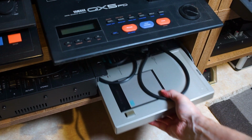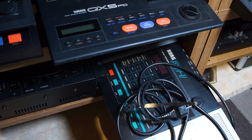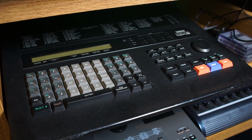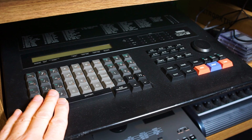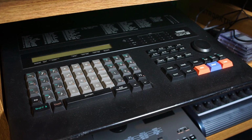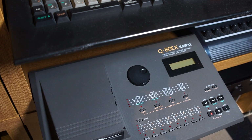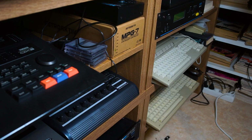Great small sequencers, as is the Cheetah SQD1. I love that one as well. Great inspiration. And I have the Yamaha QX3 still, which is much, much better than the QX1. So I'll keep that one for those big arrangements. The Kawai Q80, of course, another great one. Highly underrated, but loved by many.